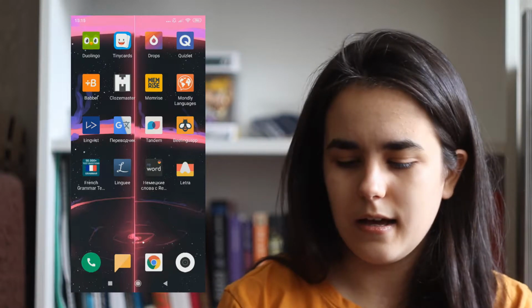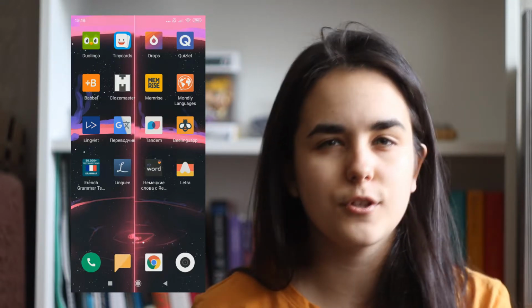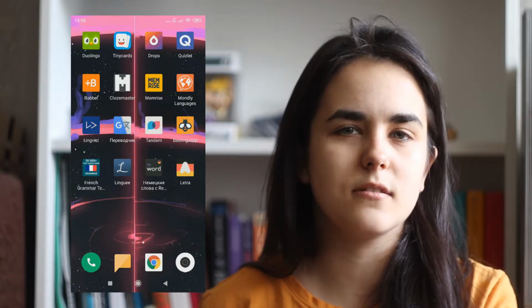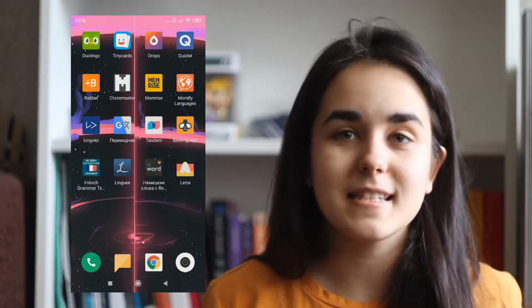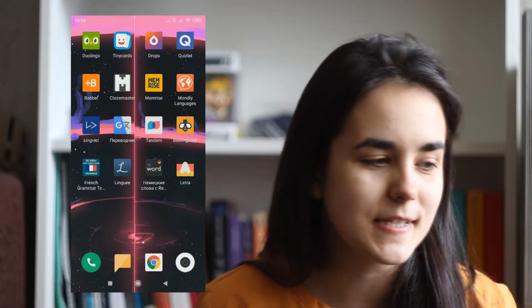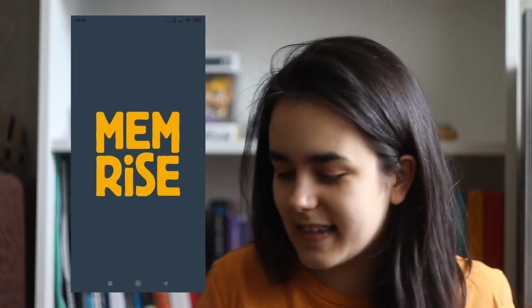Memrise. Well, also never used it. I installed it before they separated the official courses from user courses. I think they moved it into an even separate app, or they are preparing a separate app for that. I installed Memrise even before that, specifically for user courses, and I haven't used it at all. I don't think I even have a profile. You see, I am doing great. I'm installing some stuff and I'm not using it.